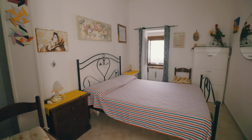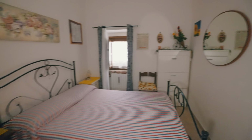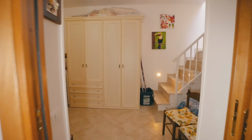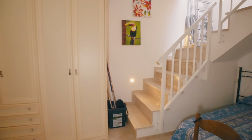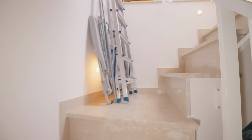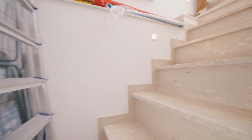This can obviously be used as a holiday let, but it's also just a great place to live in as a couple. So you would have plenty of space in an apartment like this. It is very quaint. It is currently being lived in residentially, as you can see.